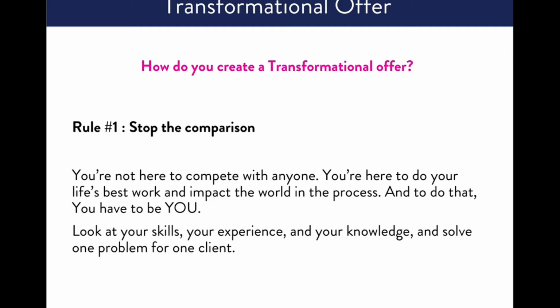Rule number 1: stop the comparison. Stop looking at what others are offering. And this is honestly the golden rule, because you're not here to compete with anyone. You are here to do your life's best work and impact the world in the process of doing that.